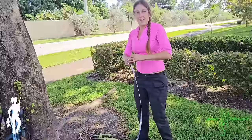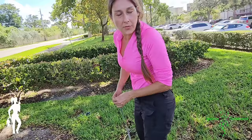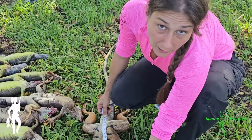So we got this tape measure together so that we can get y'all an accurate length on this big boy. I always talk about measuring them, but I never actually do it. We're gonna take what's called the snout to vent length. That means from the nose to the only hole they have, his only vent. So from the tip of his nose to his vent, he's right around 21 inches.